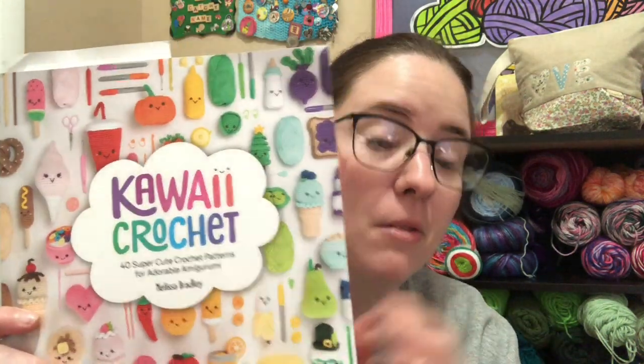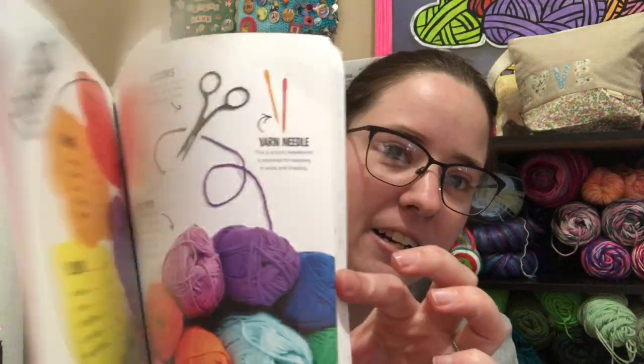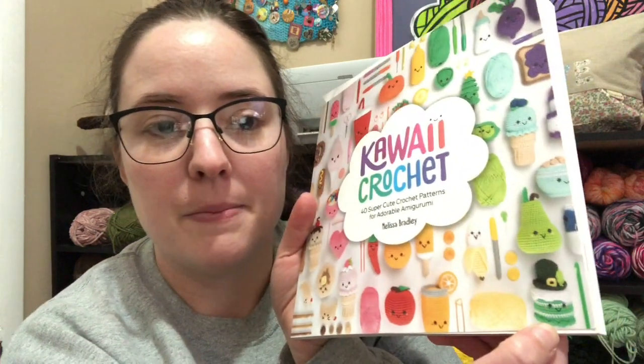It has some adorable amigurumis in it. I mean, you can just see from the cover. And it is separated by color. So really cute. What did I make the other day from this? Oh, the little St. Patrick's Day cake. And then I made a second one. I got the little gift note in there as my bookmarker.